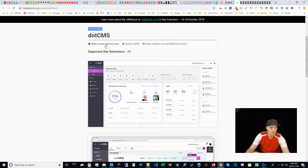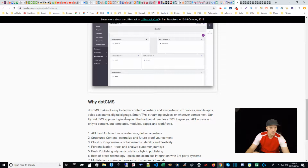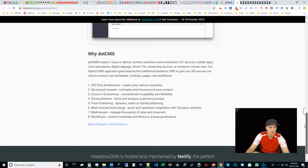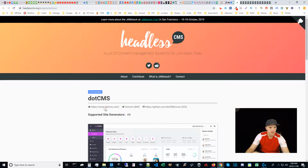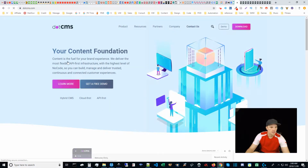.cms. Okay. Hybrid CMS approach goes beyond the traditional headless CMS to give you API access not only to content, but templates, modules, pages, and workflows. Okay. That's interesting. Let's open it up. Content is the fuel for your brand experience. We deliver the most flexible API-first infrastructure with the highest level of no code, so you can build, manage, and deliver trusted, continuous, and connected customer experiences.